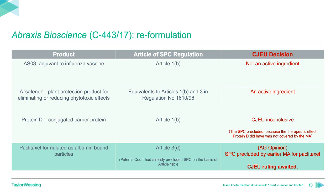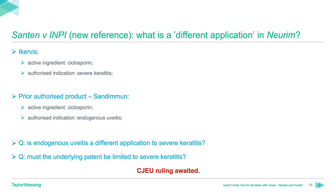If it follows the AG opinion, this would be consistent with the strict interpretation of Article 1b from the earlier MIT case, and would appear to limit the application of Neurim, at least as far as formulations are concerned. In another recent development in this area, Santen versus Director of the French Patent Office, dated 9 October 2018, the Court of Appeal of Paris has made a reference to the CJEU, seeking to clarify what the court meant by a different application of the same product in the Neurim case.